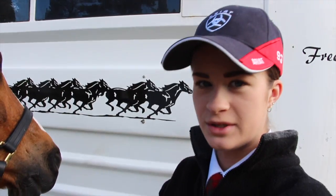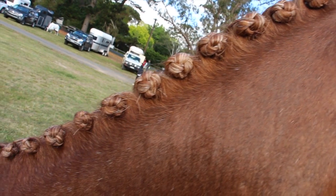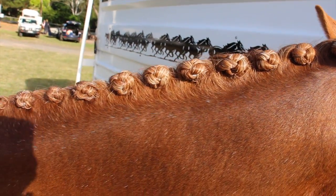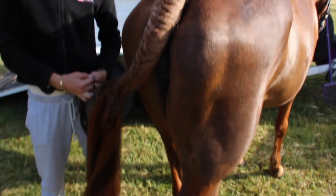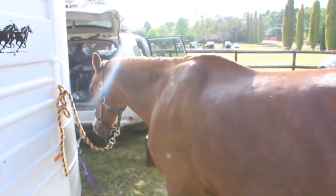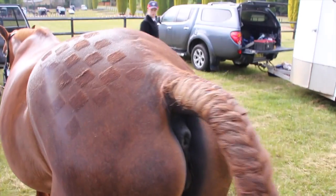How to make your pony look fake, because in hacking that's what they like. They like your pony to look like a doll. So we're making her face all defined and shiny so she looks perfect. Putting her false tail in. If you could take a photo of her from the side.